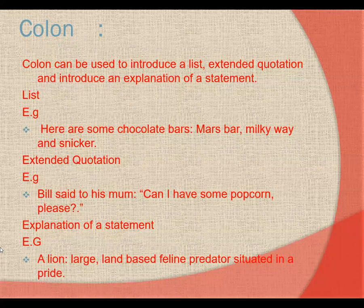Then the next usage of colon is explanation of a statement. A lion, colon, large land-based feline predator situated in a pride. So this is how you use colon in three situations. First, you use it for listing, then extended quotation, and if you want to explain a statement, then you also use colon.